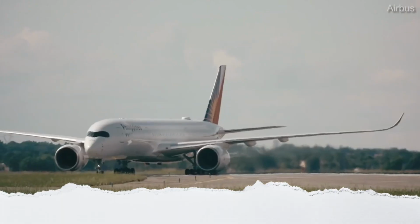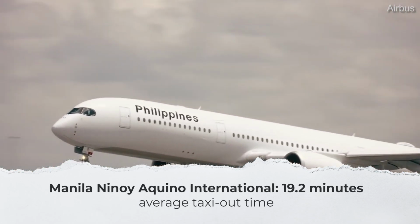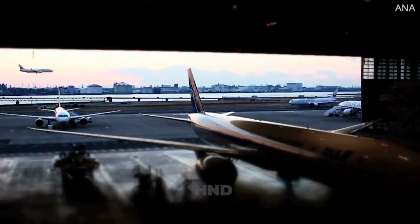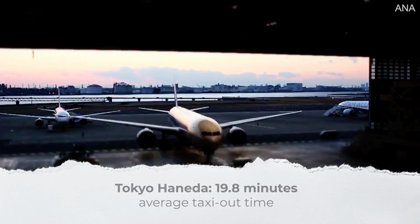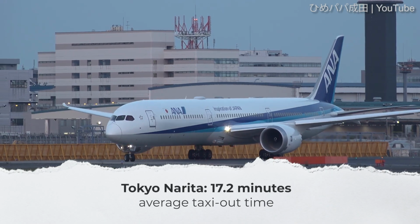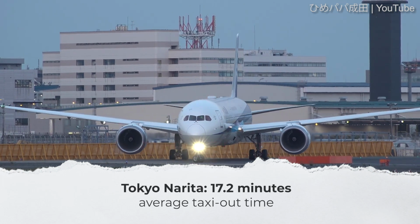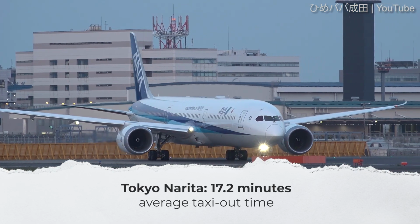Manila, or MNL, clocks in at 19.2 minutes. Taxiing at Tokyo Haneda, or HAN, is also not done in a flash, as it takes an average of 19.8 minutes. At Tokyo Narita, or NRT, the figure is down to 17.2 minutes, although this is perhaps not enough to warrant picking one over the other when travelling out of Tokyo.